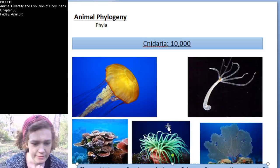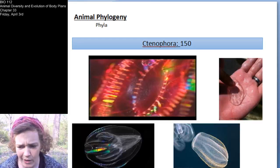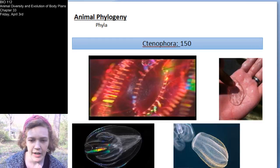Okay. Let's move on. Some of these I'm just going to zoom through though, because we got quite a few of these dudes. All right.